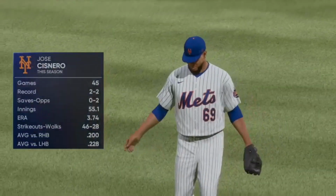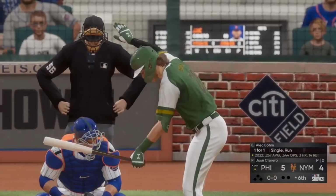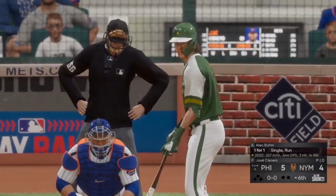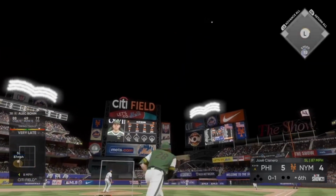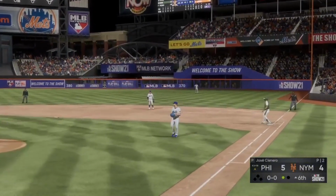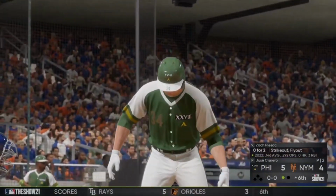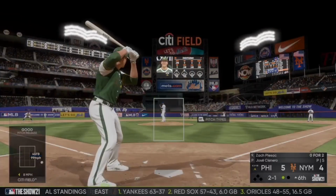Jose Cisnero takes over to start the 6th inning on the mound. And that'll give way to the third baseman, Alec Bohm. A 1 pitch on its way. Bat explodes as this is popped up. And he'll steer clear of the flying debris to make the catch. The next to hit will be the pitcher, Zach Plesac. 0 for 2 on his line thus far.